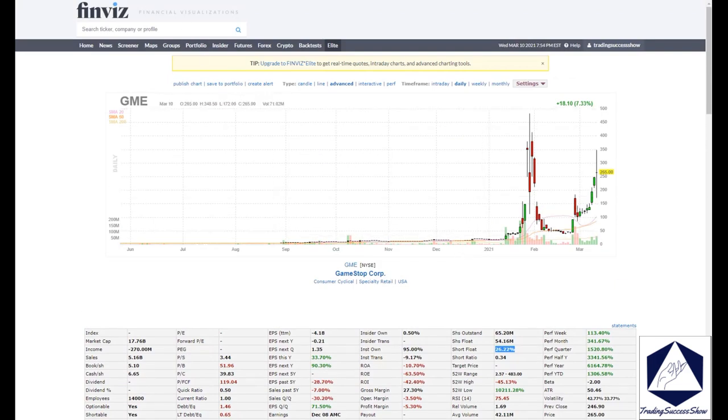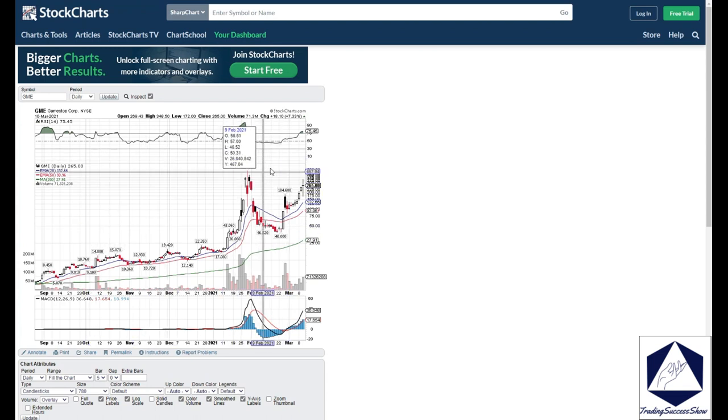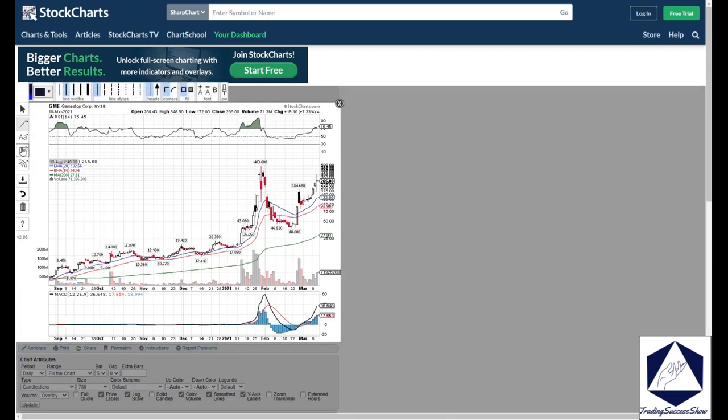Right now it's pretty much the same scenario, the same thing I'm expecting. If we can get through this area, we should be good. However, our RSI is still decent compared to the one before where we got above 90%. We have 75%, which is in the overbought level, but keep an eye on it. I really do like it, but for right now I need a decent pullback before I can get in GME again.